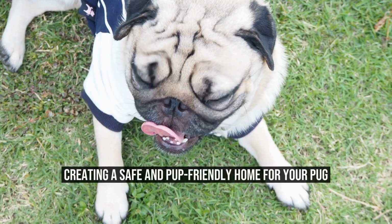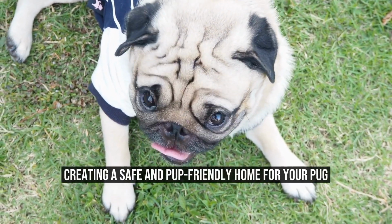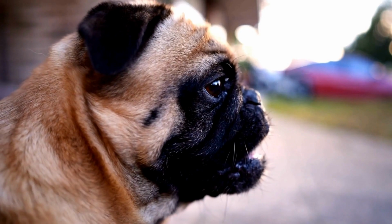Creating a safe and pup-friendly home for your pug. Pug safety, tips for a pup-friendly home.